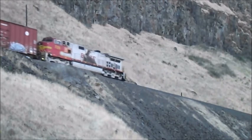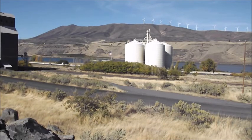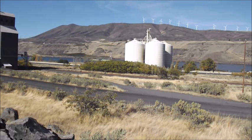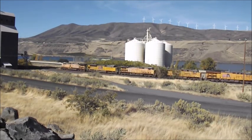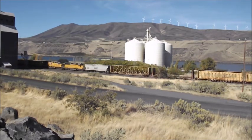Another dash 9. We had to rush back to Biggs where the grain silos were, with a UP westbounder approaching this location. Two dash 9s, one SD70 AC, two GEVOs, and a GP39 on this UP mixed freight westbound. Note the GP38-2s became GP39-2s.